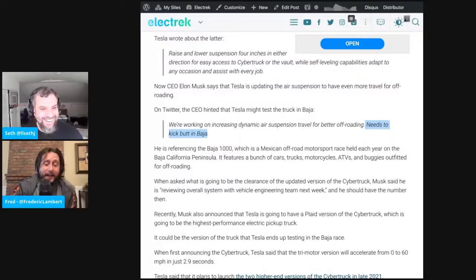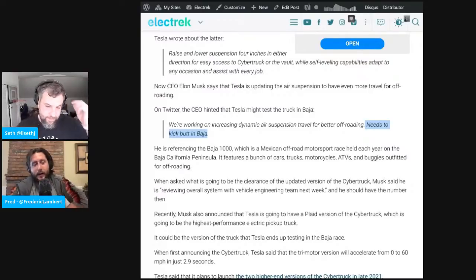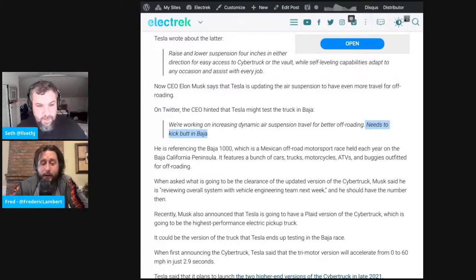Yeah, if you look at the Plaid Model S, Elon was like, "Yeah, let's test that thing on the Nürburgring racetrack," and now the Cybertruck doesn't make much sense on the Nürburgring, so let's bring it to Baja for the Baja 1000. That can be awesome. If you're not familiar with the Baja race, it's this giant off-roading race with a bunch of different vehicles that are geared for off-roading.